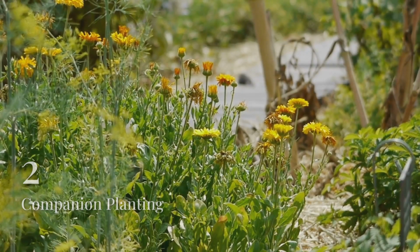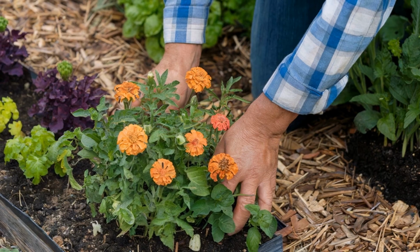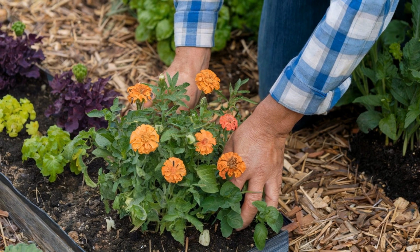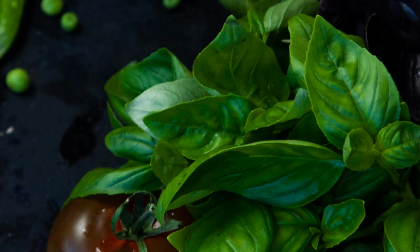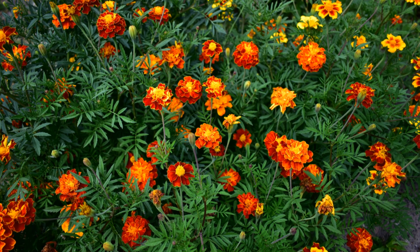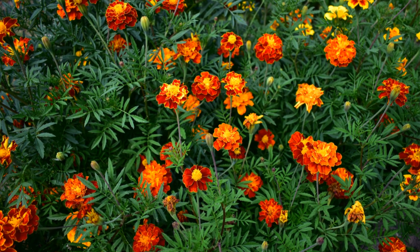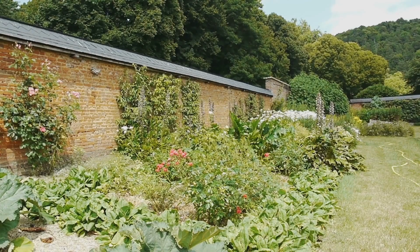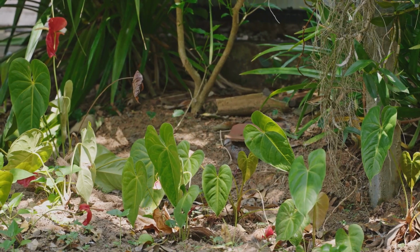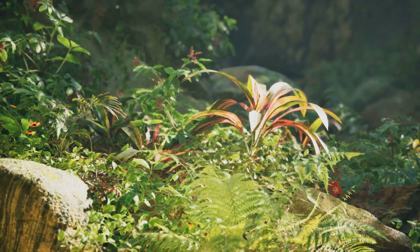Think of companion planting as the art of strategic matchmaking, but for your garden. Did you know that some plants just thrive when they're planted next to each other? Tomatoes adore the company of basil, carrots and onions make the best of friends, and marigolds? Well, they're like the wise elders of the garden, keeping those pesky nematodes in check. Companion planting not only maximizes space, but also helps deter pests, improve pollination, and create a balanced ecosystem where your plants can truly flourish. It's just like Mother Nature intended it to be.